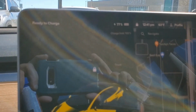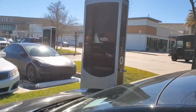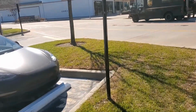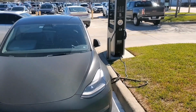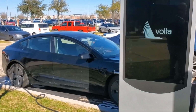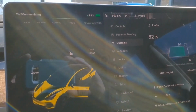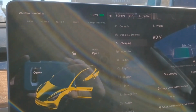The car says ready to charge and is not charging. But based on the fact that the other electric cars plugged in here are also not charging, I'm suspicious that this is the charging station and not the car itself. And after all of that, saying the car was ready to charge but wouldn't charge, it is actually charging.